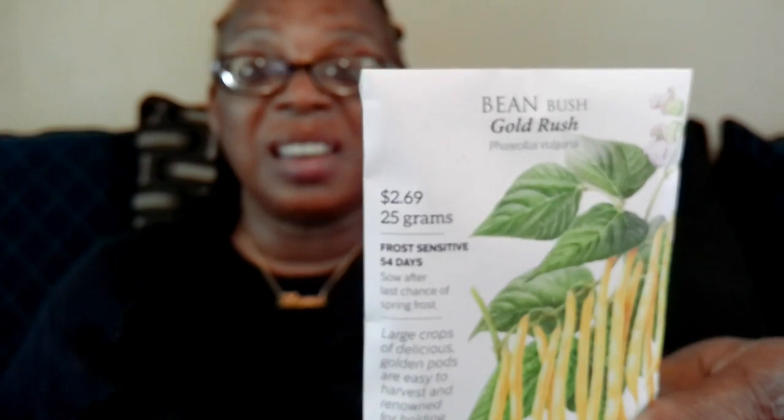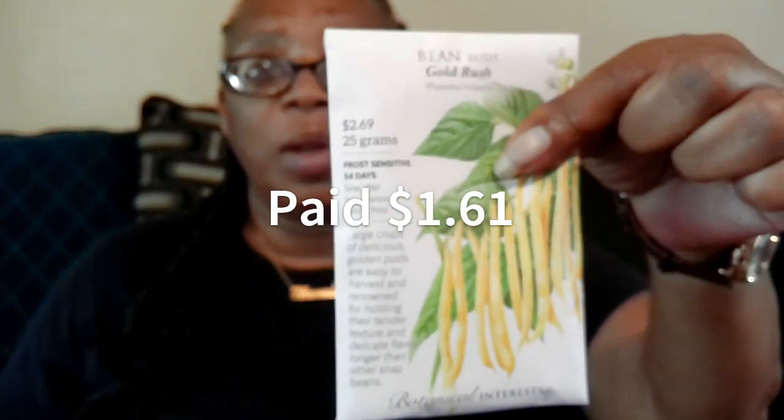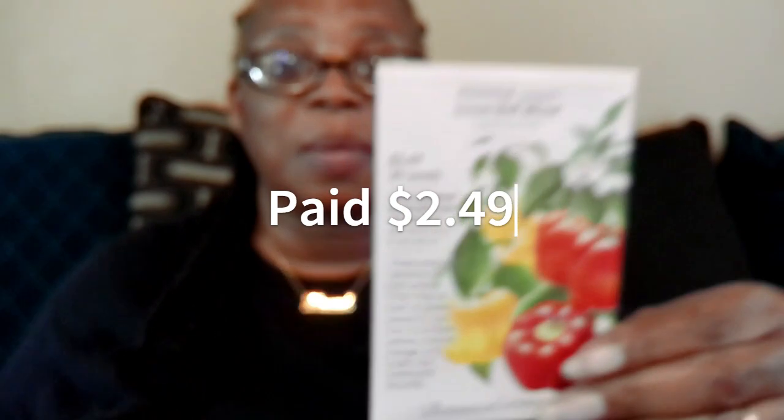Okay, then I ordered some Beans Bush Gold Rush. And this package was $2.69. And the beans are all the way up to here, you guys. It's a lot of beans in here. You're getting your money's worth when you order from them. Then I ordered some Pepper Sweet Bell Blend. There's 30 seeds in here for $2.49.